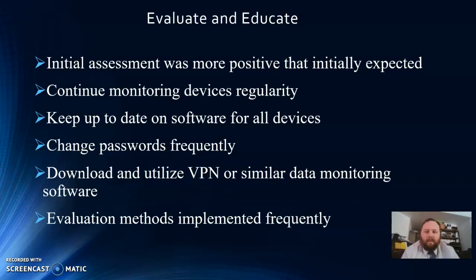Evaluate and educate. The initial assessment of the system was more positive than I was expecting, considering how illiterate we are in the cyber realm. We were sitting pretty good. We'll continue monitoring the devices regularly and keep all the software and systems up to date. We're going to change passwords more frequently than we have been. And for the devices that can, we'll look into getting a VPN downloaded and utilized, or similar data monitoring software, to help further protect us in layers against cyber attacks. And then we're going to continue evaluating each of the methods that we implemented frequently.